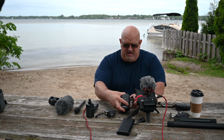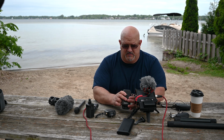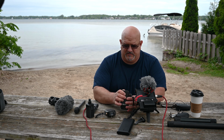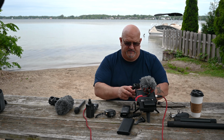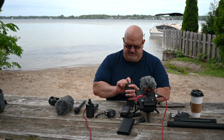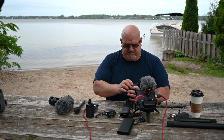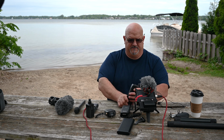The cool thing about the Rode system, you slide the case open, there's a little red dot that you press over here, and that's on the receiver. And then on this one, I'm going to slide the case open, and there's a little red dot. Oh, I guess I got to turn it on first. There's a little red dot, and you press that. And next thing you know, boom, you're paired.